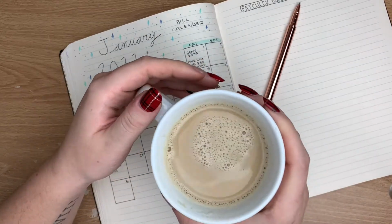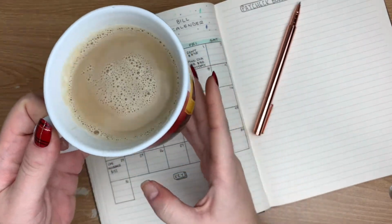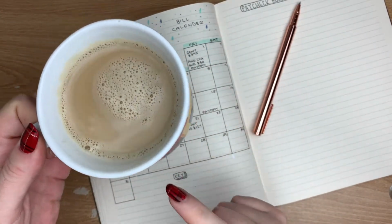All right, I took a break and got some coffee, and I don't know if you can tell, but it's in my little Santa mug.